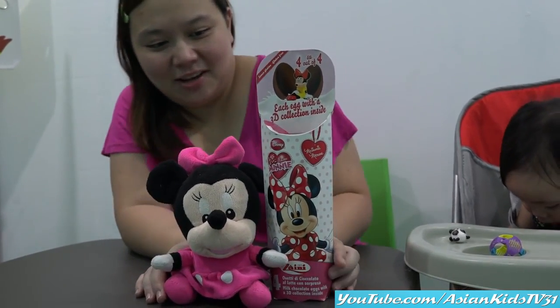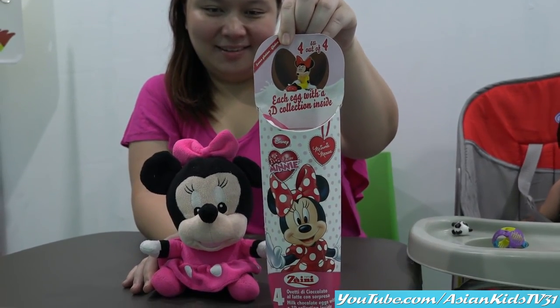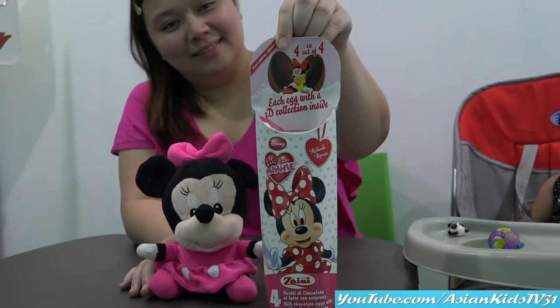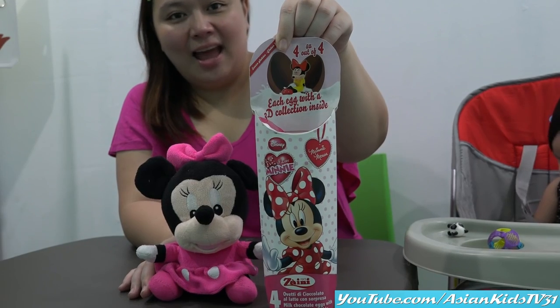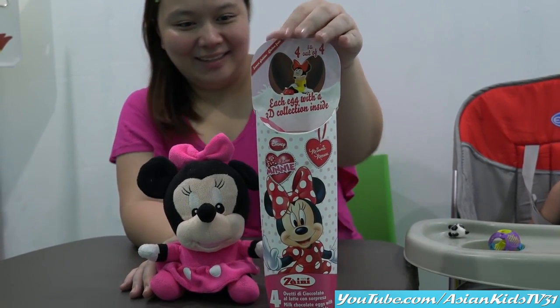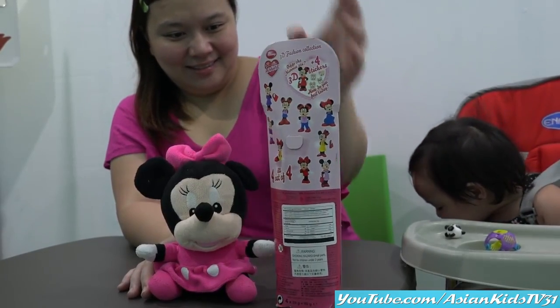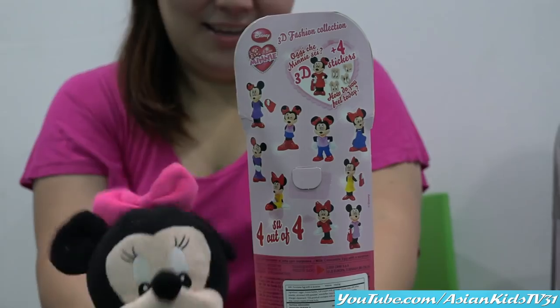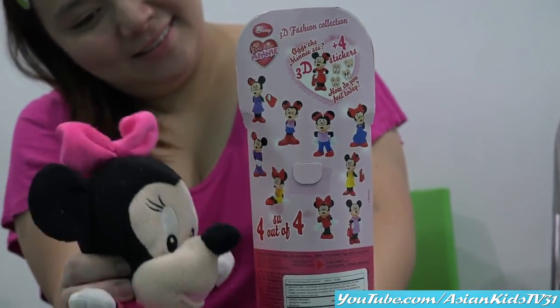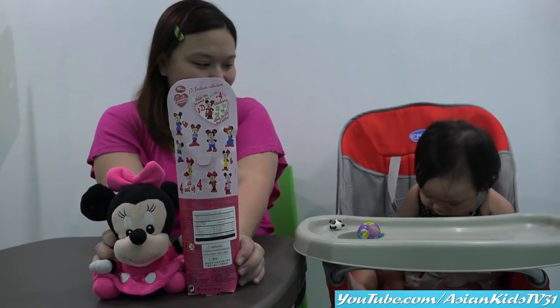It is! Okay, front of the box, wow, you can see that cute Minnie Mouse and polka dots. Wow, and it has four surprise eggs. Wow, how about that? Nice. Okay, the back of the box, wow. You can see different collections of Minnie Mouse. Exciting. Okay, what are we waiting for?